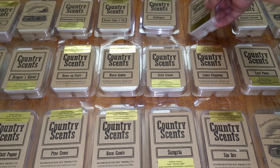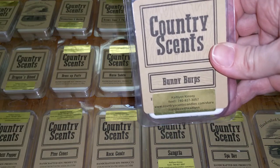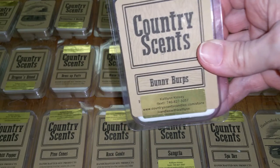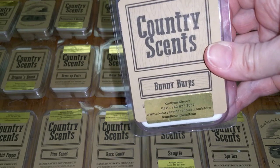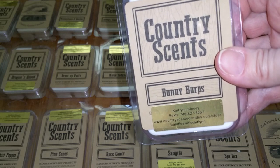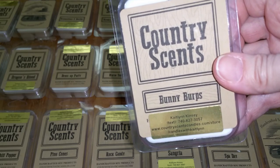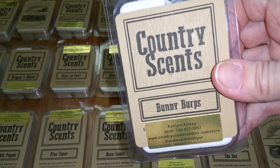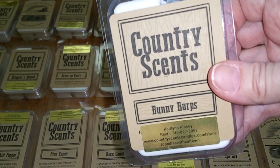Next is bunny burps. Notes are this vibrant blend of shimmering garden greens is highlighted with a hint of mint for a fresh sensation. A blend of spring flowers is tucked away among the green tones for added texture, while sandalwood creates glowing warmth for the blend. Hints of musk finish the fragrance.